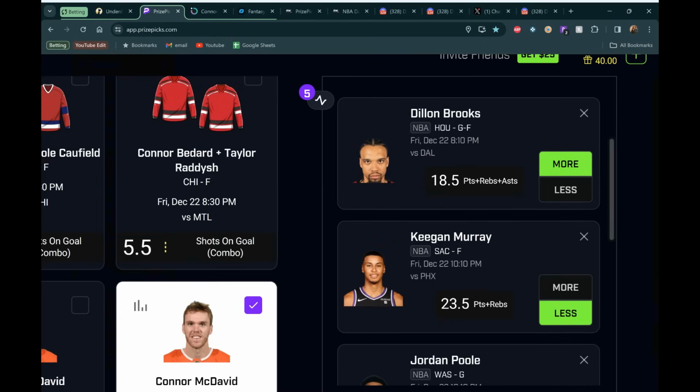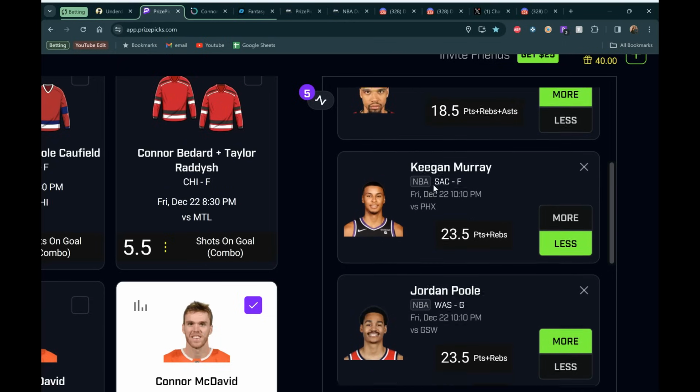Dylan Brooks, 18.5 PRA. A lot of people on that 13.5 points line. I totally understand. But again, I think he can do some damage other places today too. So I like that. If maybe he gets 12 points and comes in and grabs 3 rebounds, 3 assists, and gets over that line for us. Or that wouldn't get over for us. 3 rebounds, 4 assists, whatever. So yeah, Dylan Brooks, solid spot for him.